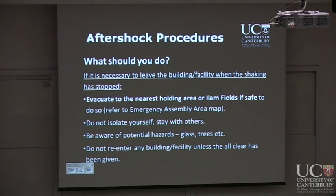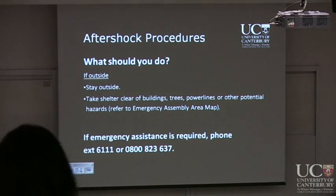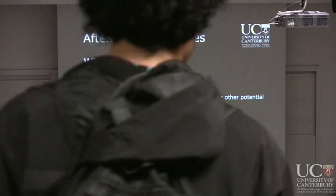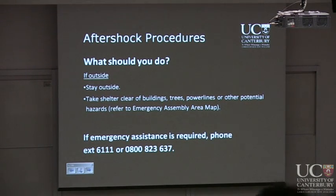Do not isolate yourself, stay with others, be aware of potential hazards, glass, trees, etc. Do not re-enter any building or facility unless the all clear has been given. And if you are outside, stay outside. Take shelter, clear of buildings, trees, power lines, other potential hazards. And if emergency assistance is required, phone 6111 from a campus phone. That will go to our security team, or the number you will all have in your mobile phone, 0800 823 637.